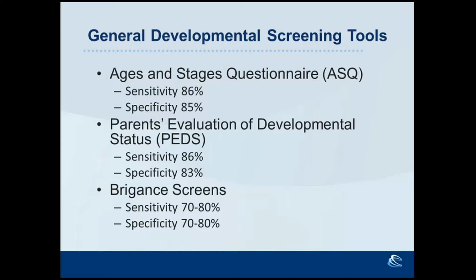So what's out there? Again, this is sort of one of those lists that could probably go floor to ceiling, but these are the most popular screens being used by pediatricians across the U.S. And many of these are available in multiple languages. And if you want internet resources, the sites of where you can find the multiple languages, email me, drop me a note, I can forward you that information. But the MCHAT we already have in English and Spanish ready to go in our office.